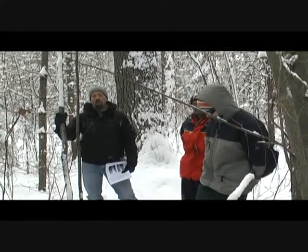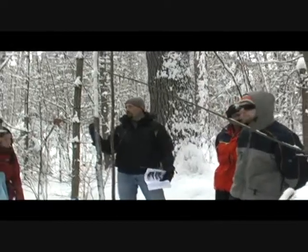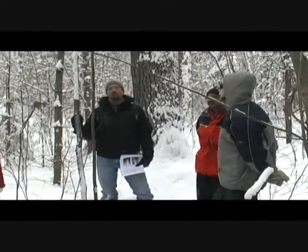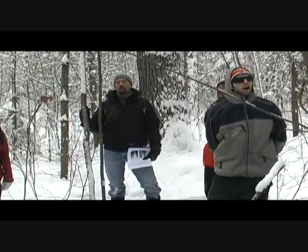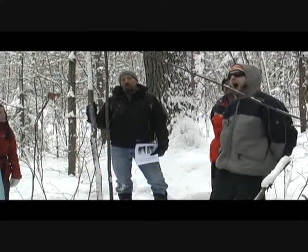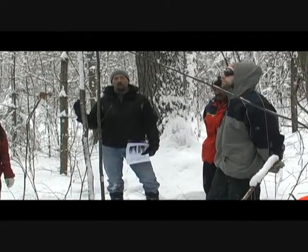We have hundreds of permanent sample plots, the first of which you're standing in here. PSP1 is what started the PRF in 1918. And we also have silvicultural studies, about 100 of those. We have about 100 fire ecology studies.